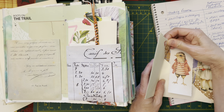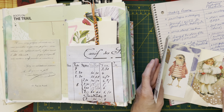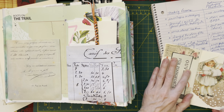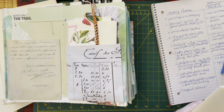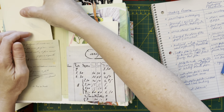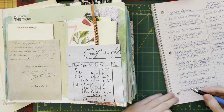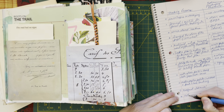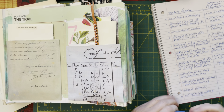What are we doing here? There. There. That goes there. There's your problem. Not every edge needs to be trimmed. Okay, and I might have to go to page 2.